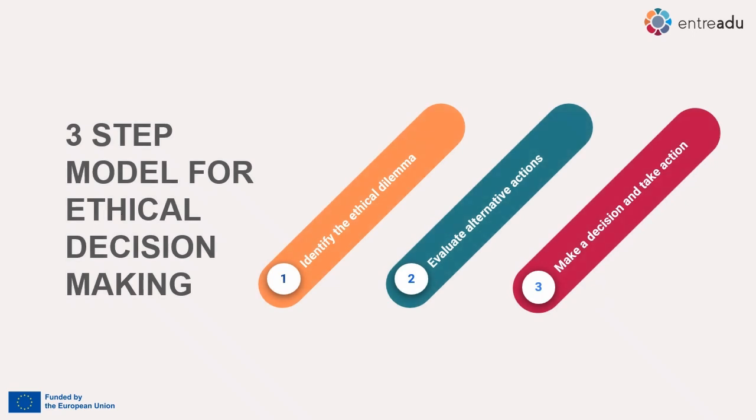Ethical decisions often happen in complex situations where the right answer isn't always clear. That's where the three-step model for ethical decision-making can help. Step 1. Recognize and define the ethical issue. Look beyond profits. Does this decision affect people, values, or long-term outcomes? For example, choosing a supplier with questionable labor practices isn't just a business choice, it's an ethical one.